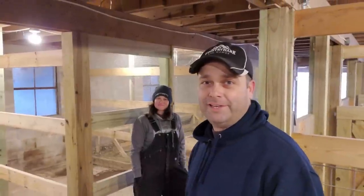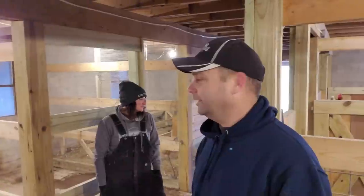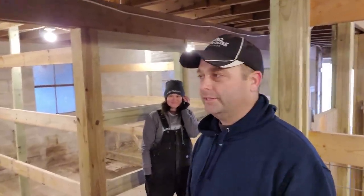We're back out in the barn today, working again on the brooder area that we're making. It's been about a week since we've been out here, so we're hoping to finish this up today. We're going to coat the walls today with some hardware cloth, which is a really tight fencing. It's better than chicken wire. It keeps predators out a lot better.